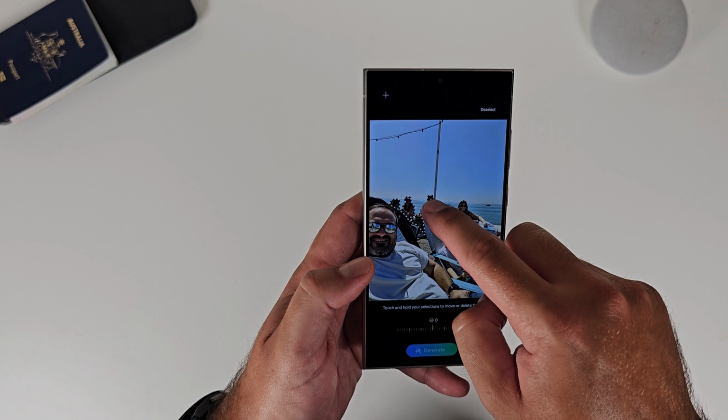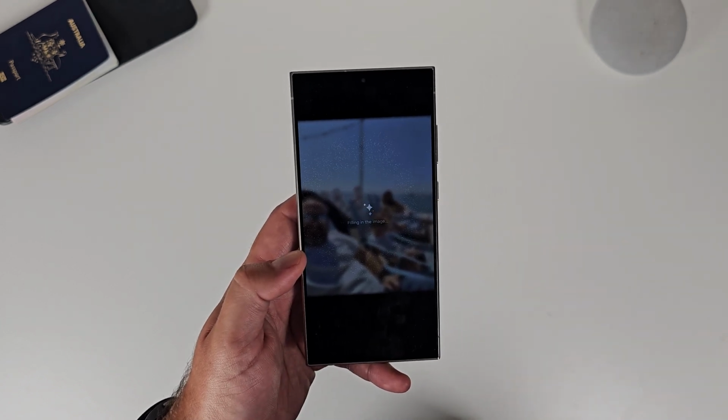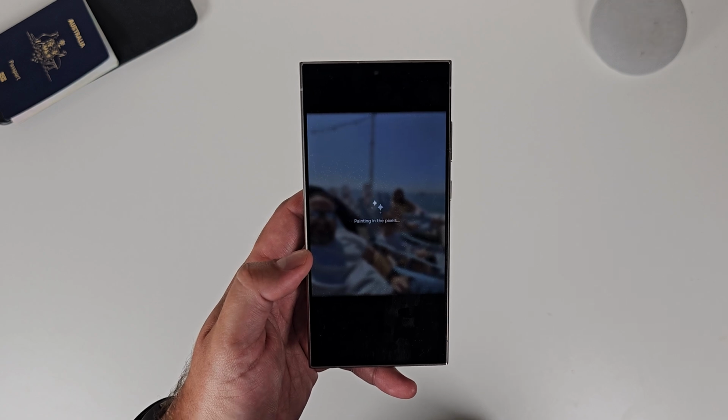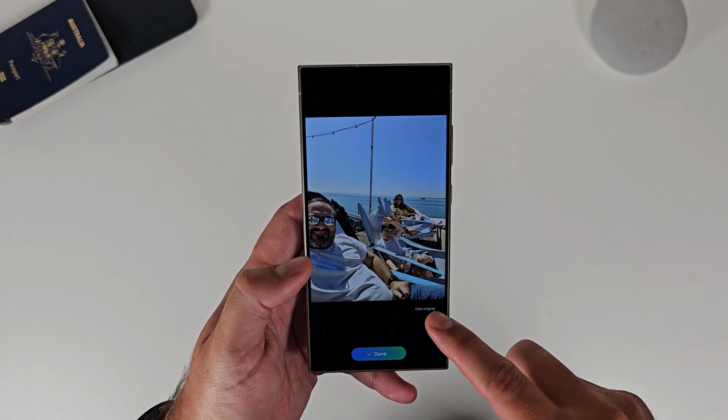For example, this one in Portugal, there was a family photo we took by the beachside that we wanted to remove the background people from using Galaxy AI. It was able to do it no fuss, and I replaced it with pretty much what I wanted to see instead.